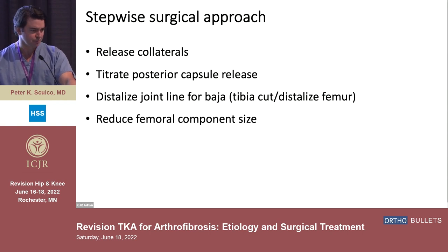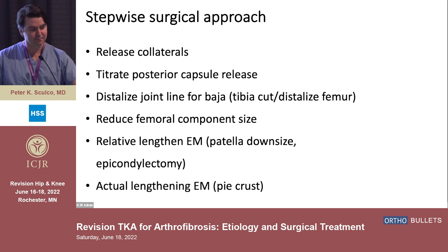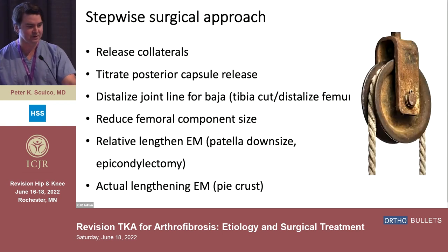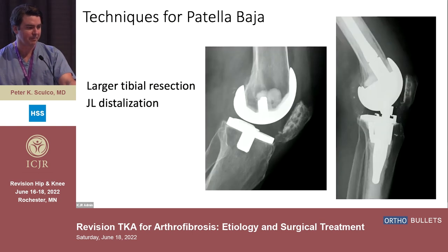You try to make a small femur, so you reduce your femoral component size. You relatively can lengthen the extensor mechanism with patella downsizing and a medial epicondylectomy. And if you need to actually lengthen the extensor mechanism, I've done it with a pie crust. So it's kind of like a pulley and a rope. You can lengthen the rope, or you can make the pulley smaller. There's basically titrating your posterior capsule release, taking it right off the back of the knee.